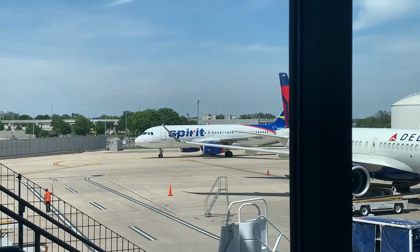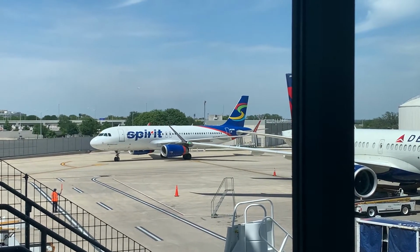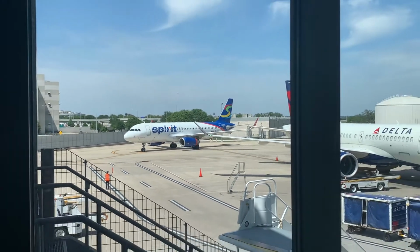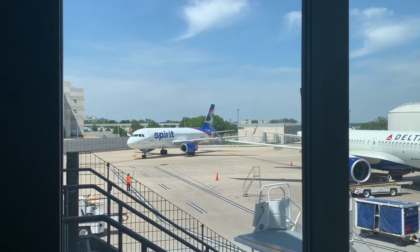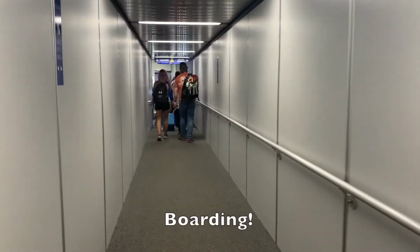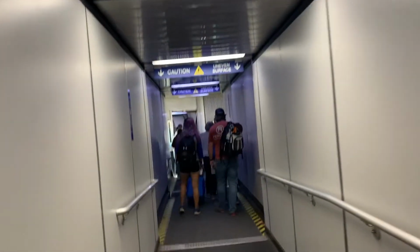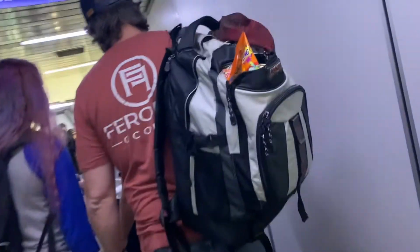Stay tuned for more. There it is. Old Spirit livery. Hopefully they have the old seats too, because I think the old seats are pretty padded.